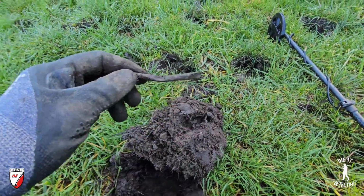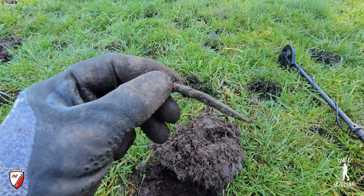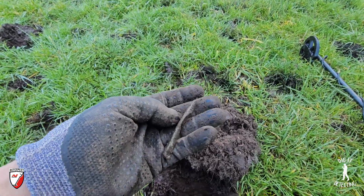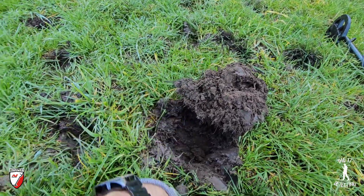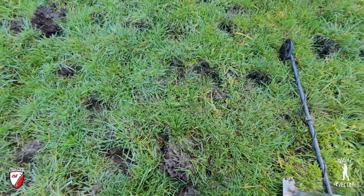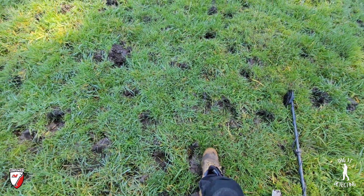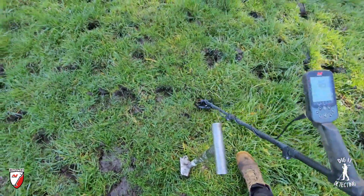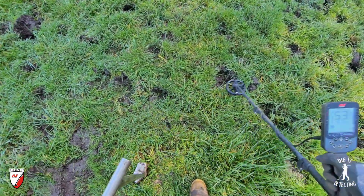No. It's another thing. I don't know. But look, another old thing anyway. It's not a coin, it's an old thing. And it's sort of helping date this site, because let's face it, it's not something new, is it? It's not a pull tab, it's not a bottle top. So it's exactly what I like to see.